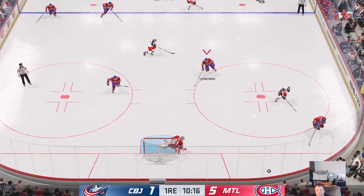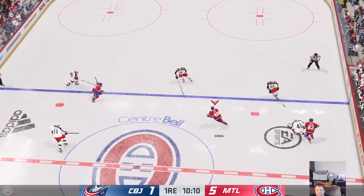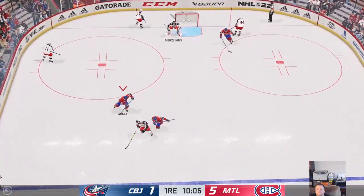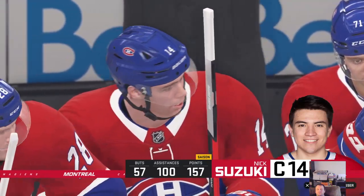Sends it in deep. The Canadiens gain control of the puck against the wall. Quick pass to Laikkanen. Receives the pass. Hammers one at the net. Stops him with a glove. Wow, he had an incredible season. That's 100 assists for him.